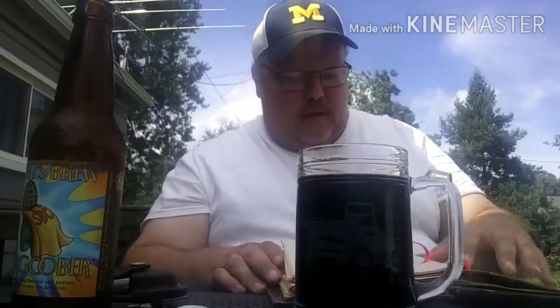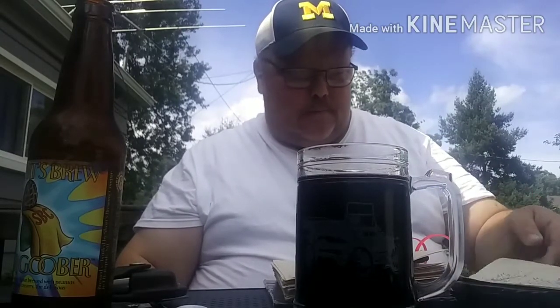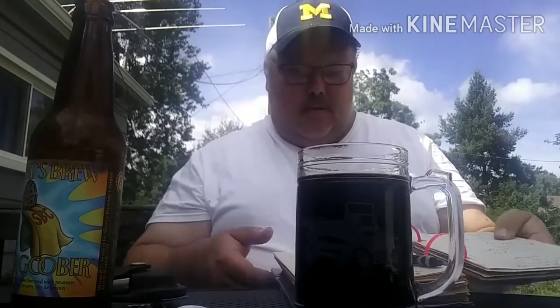I'd have to go back and look at my shows, but I think this is the first time I've ever had an Imperial Oatmeal Stout. Unless the CBS I did is an oatmeal stout, which I can't remember at this point. Let's see here. Okay, no, it doesn't show that it's an oatmeal stout here. So the CBS, no. But as far as I can tell, this is the first time I've had an oatmeal stout made with peanuts on the show.